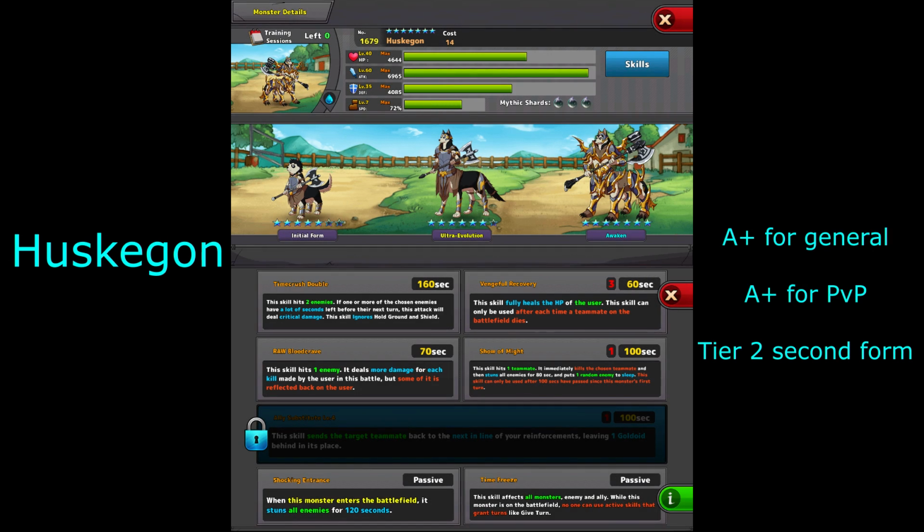So the first Mythic to look at is Huskagon. This is an insanely powerful stun monster. It comes in with a shocking entrance. It can actually bring itself back with the secret skill. I can't read it right now, it's too small on my screen, but basically it can pull itself back and then it will re-enter when the thing gets killed, or when anything gets killed, and do another shocking entrance. With its high speed, that is insanely good at being able to stun the enemy team lots.